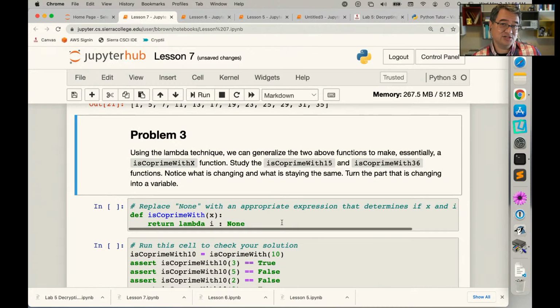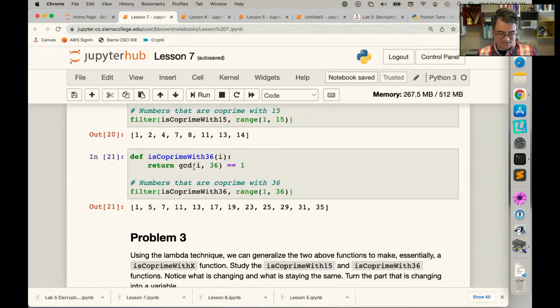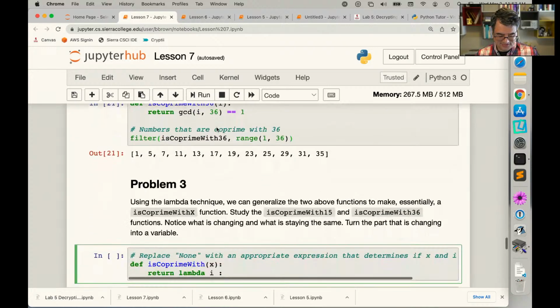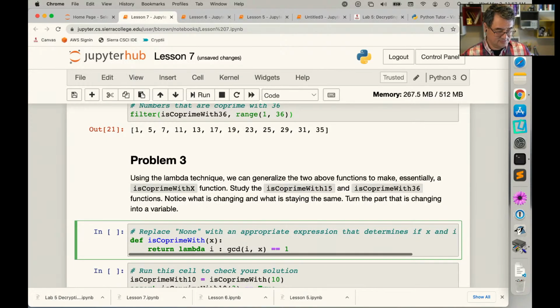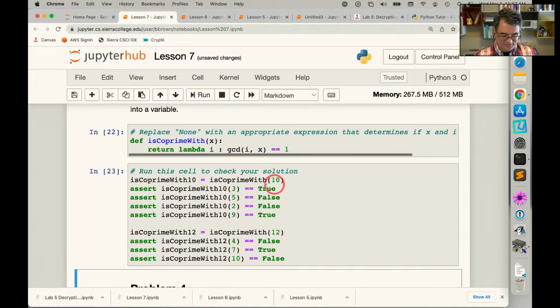So of course, we'll want to generalize that into a function called is coprime with. You pass in the number that you want to see if it's coprime with, and all we have to do here is replace the word none with an expression. Basically, you look at how this expression is constructed, and then just swap it in, except with the thing that's changing as a variable. Okay, and then we can use that function to now generate all these new functions to see whether numbers are coprime with some other number.